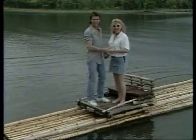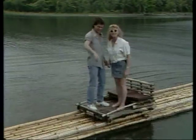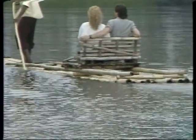In addition, there are many fascinating excursions in the area, such as river rafting, one of the leading tourist attractions in Jamaica on the Rio Grande, which is one of Jamaica's largest rivers and has been used to transport produce, especially bananas, from the interior of the island for many years.